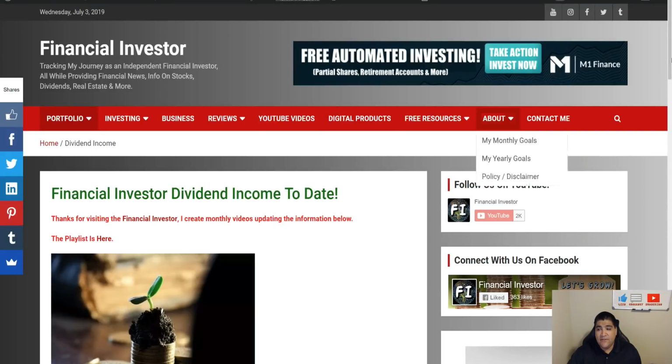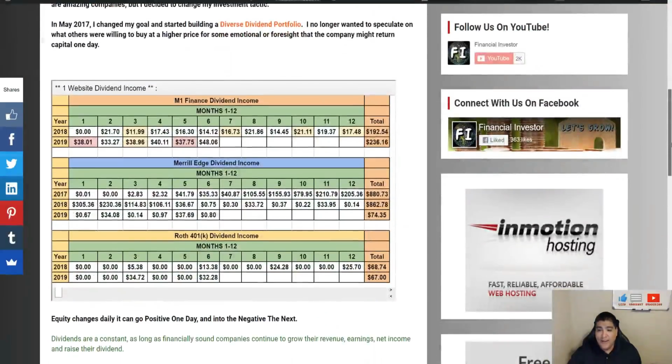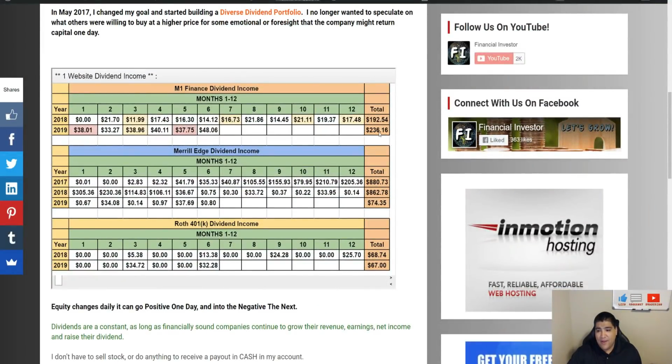And then as far as dividend income goes for 2019, we can see here that I've made $236.16 from the M1 Finance account so far. I have made $74.35 from the Merrill Edge account, and I have made $67 from the Roth 401k so far in 2019. And this is where my totals come for the year. So I believe it was somewhere around 300 and some, which we have covered earlier. So that is pretty much all in today's video.